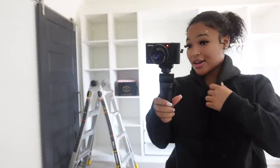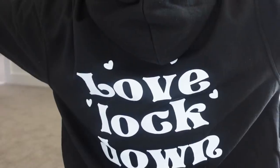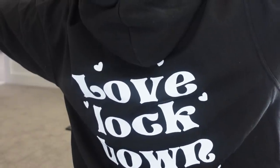And then I just got another black hoodie. Like I said, I love Nasty Gal's sweaters and sweatpants, because they're so soft and so comfortable. So I got this black one and it says love lockdown in the back, because spread love and positivity, baby, okay? So I had to grab that. I love back graphics on t-shirts or sweaters. Those are my thing, so yeah.